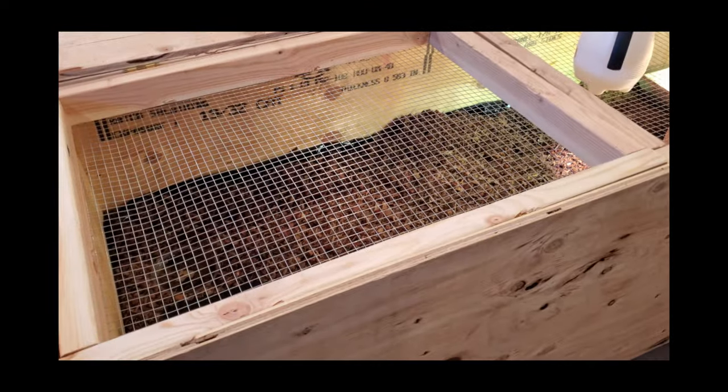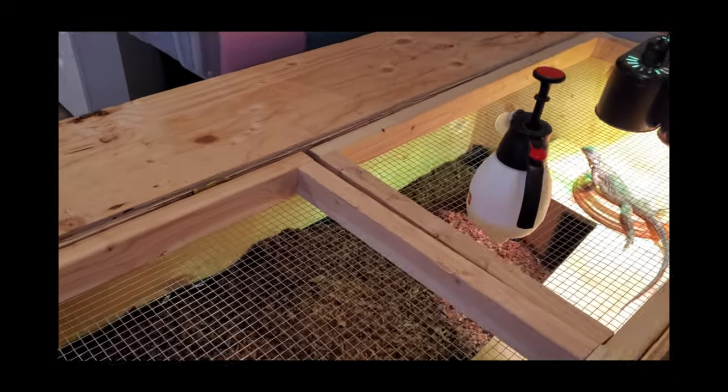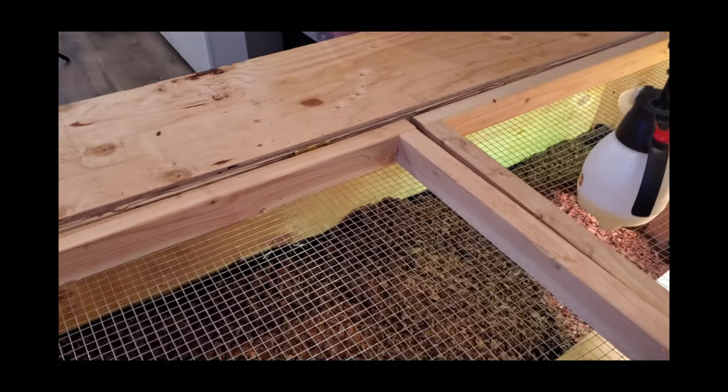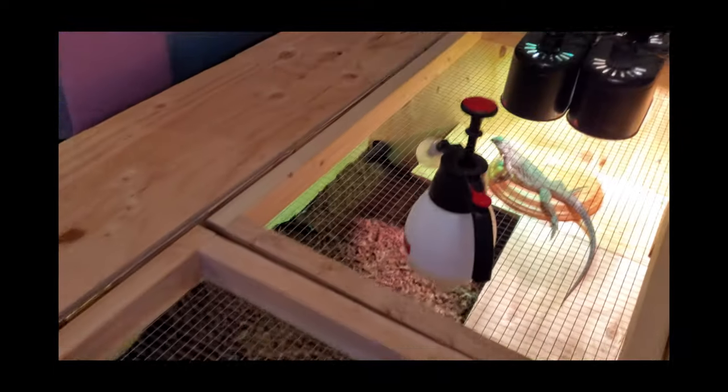I might just paint it because, like I said, this is just a temporary build. Lasts a year or so. But I think it's a nice build for 120 bucks. I don't think you can do much better for 120 bucks. It's pretty slamming, actually, I think, for the price.